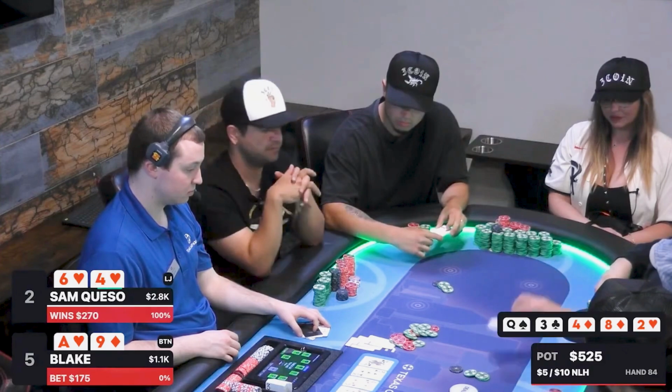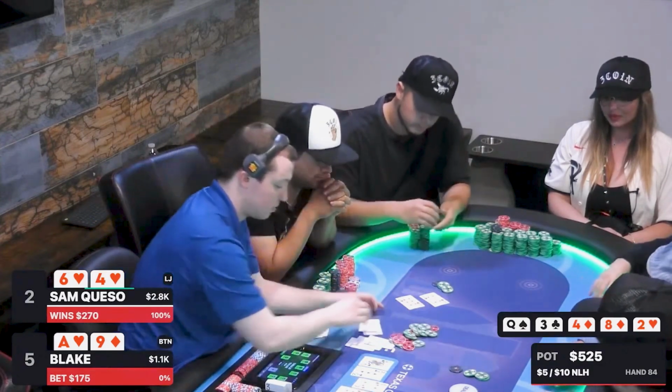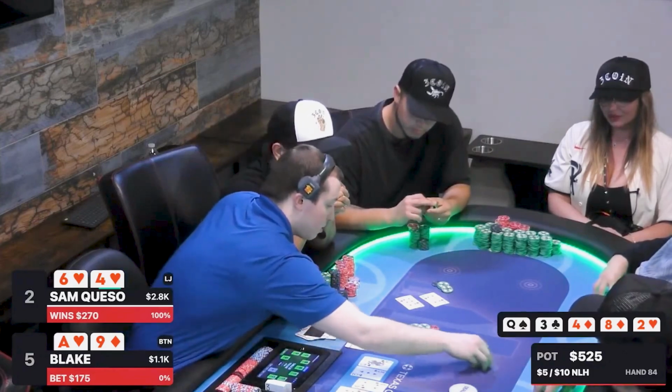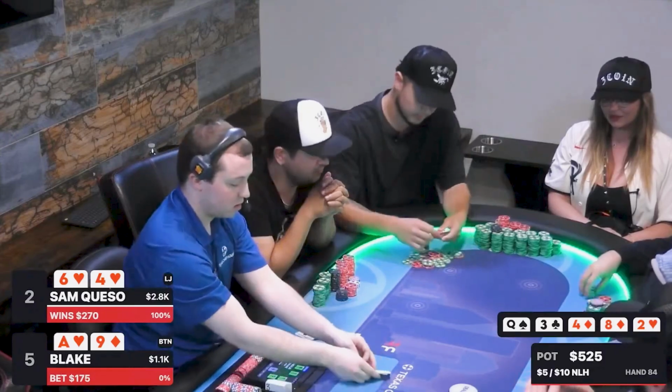He shows ace-9 offsuit for ace-high, which means we're taking down a $675 pot. Yes, the graphics are wrong. It was a $675 pot, and it's going our way. So we are on to the final hand of the session.